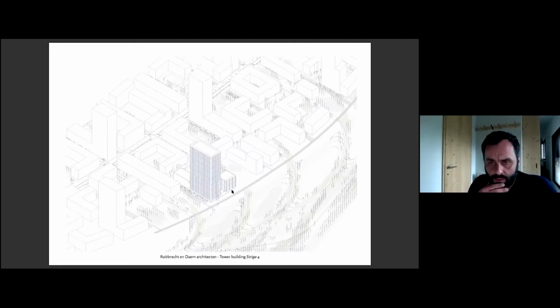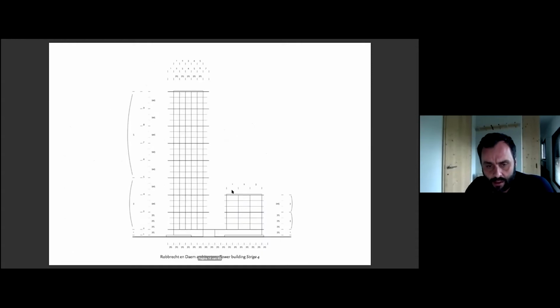So this first building I'm showing, which actually was the second building that we designed for the site, is a tower with low-rise buildings next to it, and where we were designing, we added a few rules to ourselves.